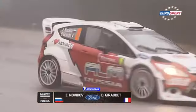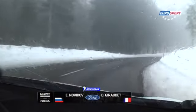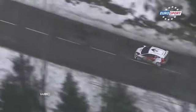The Russian youngster Yevgeny Novikov, driving consistently, except for a little mistake on day 1. Novikov has been almost faultless. He's impressing plenty with his pace and indeed his maturity, running 5th after day 3, after setting the 3rd quickest time on stage 13.